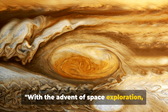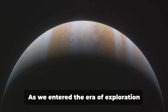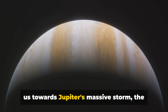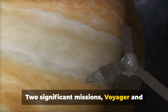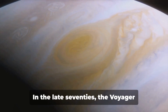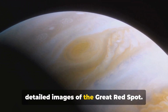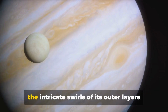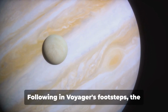With the advent of space exploration, the veil of mystery began to lift from Jupiter's Great Red Spot. As we entered the era of exploration beyond our own planet, our curiosity led us towards Jupiter's massive storm, the Great Red Spot. 2 significant missions, Voyager and Juno, were instrumental in unveiling the mysteries of this astronomical marvel. In the late 70s, the Voyager mission provided us with the first detailed images of the Great Red Spot. This was a pivotal moment in our understanding of the storm, as it revealed the intricate swirls of its outer layers and the deep red hue that gives the spot its name.